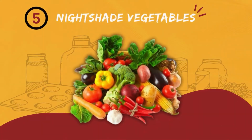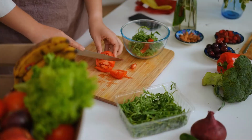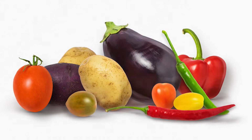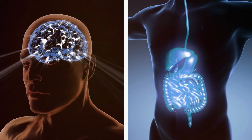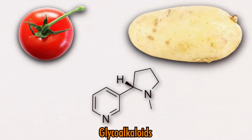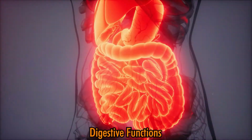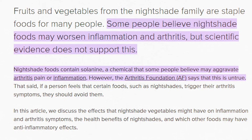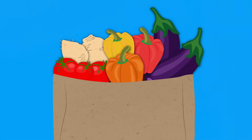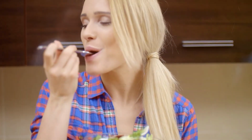Now at number 5, let's look at nightshade vegetables. Nightshade vegetables, which include tomatoes, peppers, potatoes, and eggplants, are nutritious and safe for the majority of people. Nightshade vegetables contain a variety of alkaloids that can interfere with nerve muscle function and digestion. These alkaloids may cause digestive distress or worsen inflammation in some people. Glycoalkaloids, on the other hand, are natural toxins found in vegetables such as potatoes and tomatoes. They can disrupt cell membranes and interfere with certain neurological and digestive functions in people with autoimmune diseases. It's also worth noting that the scientific evidence linking nightshade vegetables to worsen lupus symptoms is largely anecdotal. Most people with lupus can safely consume these vegetables.